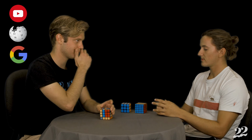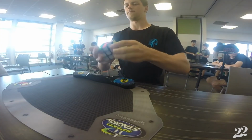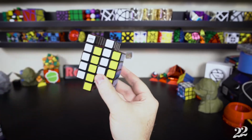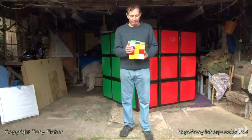Where can people go on the internet to find out more about Rubik's Cubes? If you want to see more speed solving, which is the sport of solving as fast as you can, you can check out people like Felix Zemdegs. He's an Australian speed cuber. He holds most of the world records. If you want to see unique puzzles, there's a guy by the name of Red KB. There's a guy named Jperm. He does tutorials on how to solve it, how to speed solve it, and how to improve.